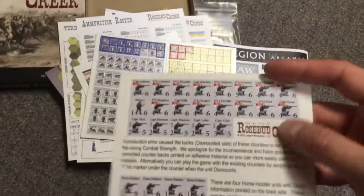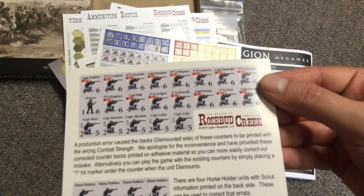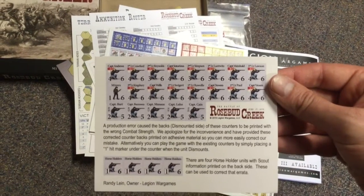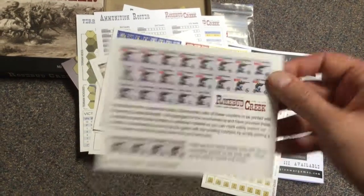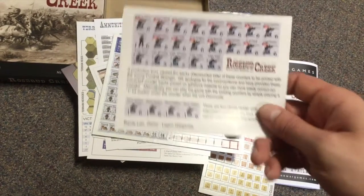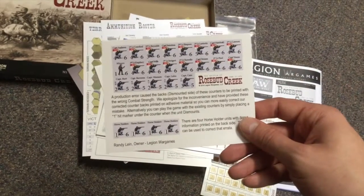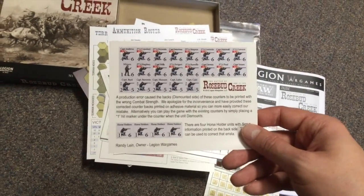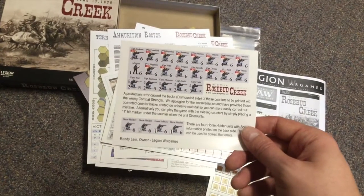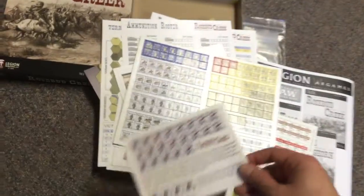And they're not, are they die cut? It doesn't appear that they are die cut, so it looks like a little cutting and sticking is going to be involved. So there is that. But at least they provided you with some stickers. I mean, a lot of companies would just say, hey, just remember when they're dismounted, subtract 1 from their strength. Which is probably what I'm going to do, because I don't even think I want to mess with this, to be honest with you. Alrighty, so there you go.